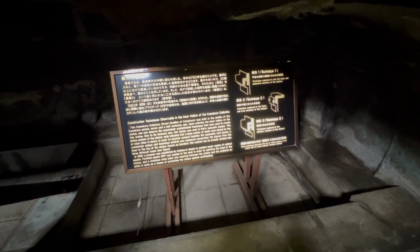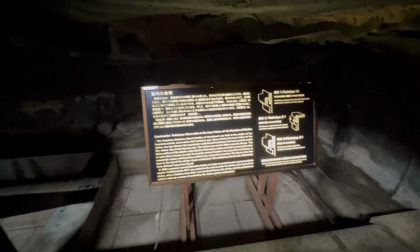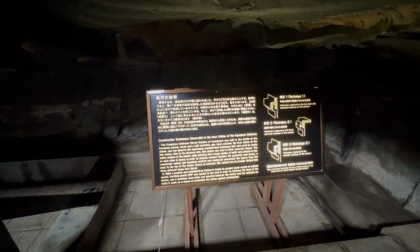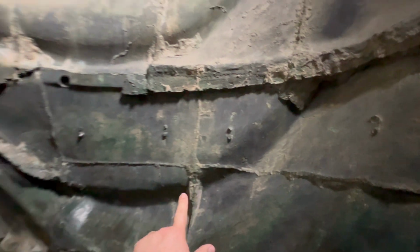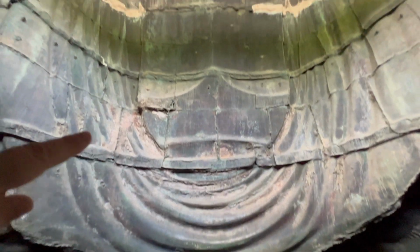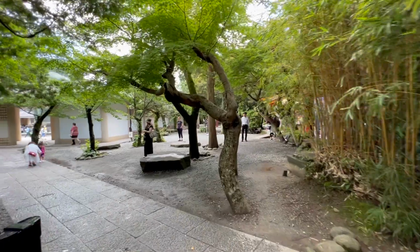So this display talks about the ancient karakuri method, where they employed multiple overlapping forms to weld together all the different plates of the statue and to make it properly reinforced. It says due to its immense size, the statue was cast in 30 separate stages. So they have the support down here, and then they also have a cast iron plate up here to support the head for earthquakes.